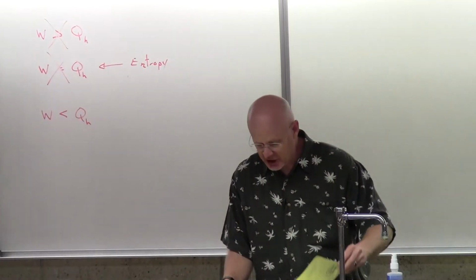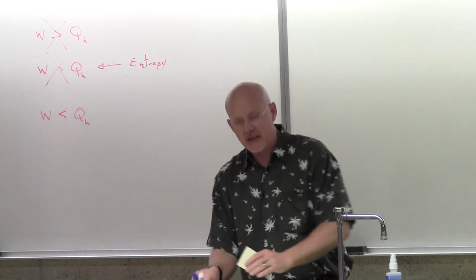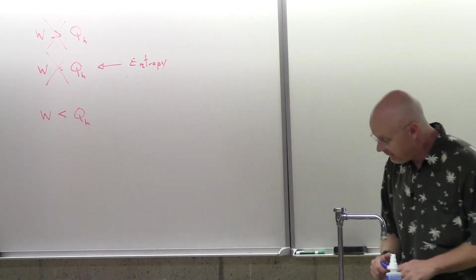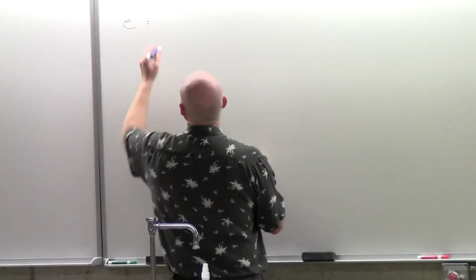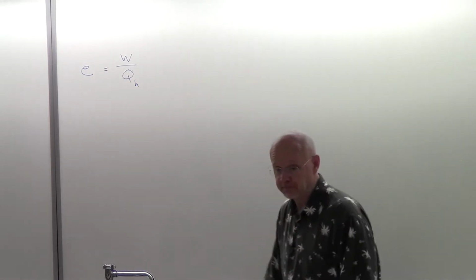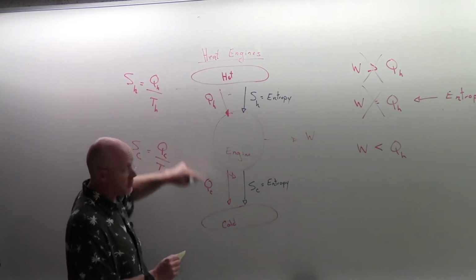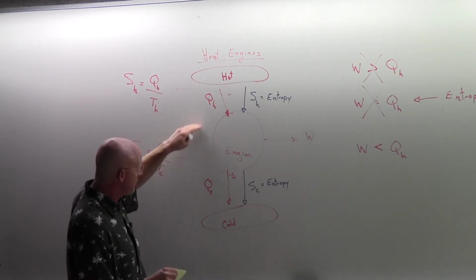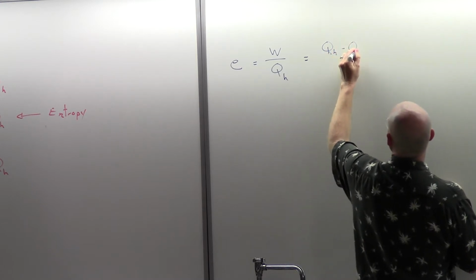We did some efficiencies of some engines. We said, all right, let's build some. I think the first one we did was the four-stroke engine, and we said, all right, let's define E, the efficiency, as the work you get out compared to the heat you put in. And according to the first law of thermodynamics, the amount of work must be the difference between these. This is the energy you put in. The energy you put in must equal the sum of the energies that come out. So this would be the hot energy minus the cold energy.